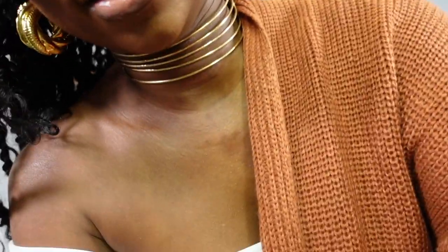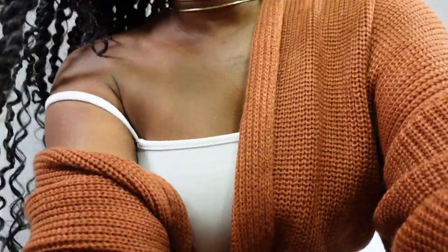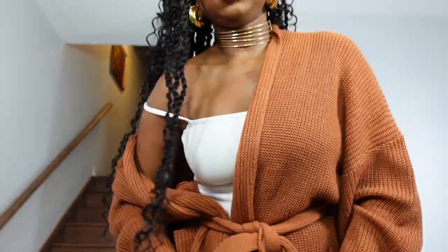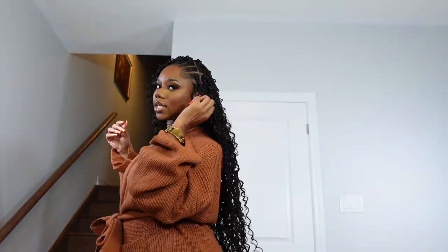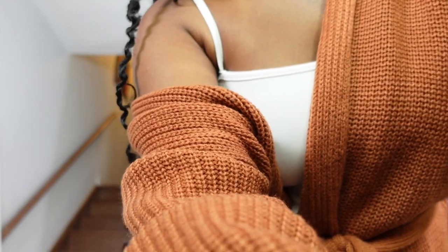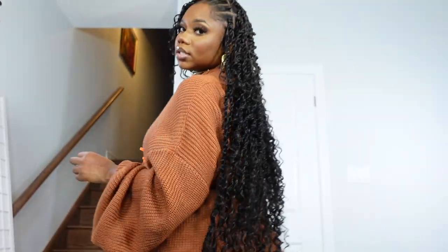Let me put y'all to stand up real quick. Stand up! So y'all could see the full thing. Ooh. I got on a little dressy dress. So this is the hair. Y'all still a bit high. So this is the hair.